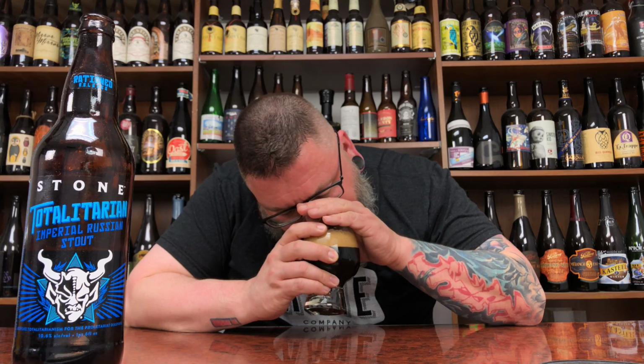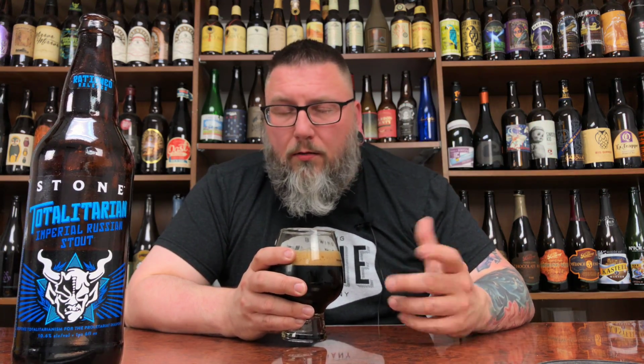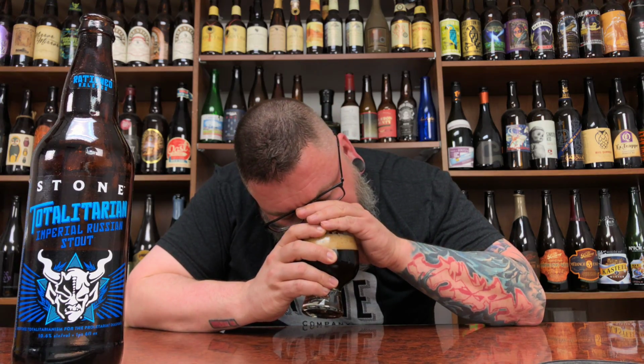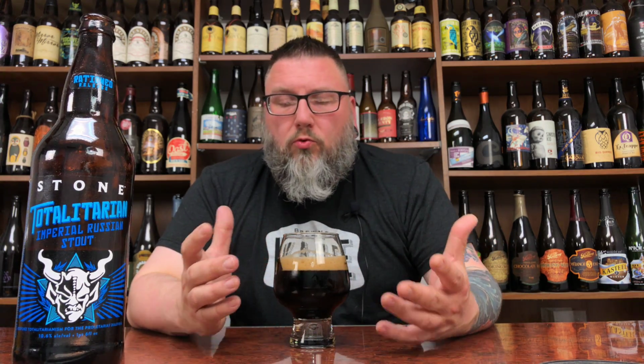Let's see what this nose has. It's going to be the telltale right here. I said it was going to be a telltale. I could be wrong because I'm not really getting much in there. Soft roasted malts, a little bit of baker's chocolate. The nose is really kind of muted. There's really not much there.